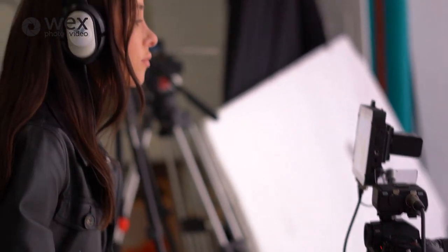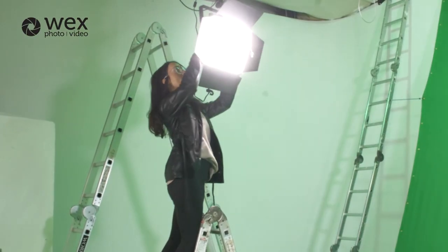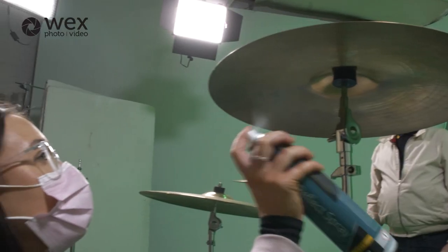Whenever I'm scheduling for a shoot, I always take into consideration not only how long it will take for me to shoot, but how long it will take for me to set up each scene. For example, if a shot is 15 seconds long, it's probably going to take me up to 30 minutes. That will include lighting, the talent's makeup, even just changing the entire look and feel of the scene.